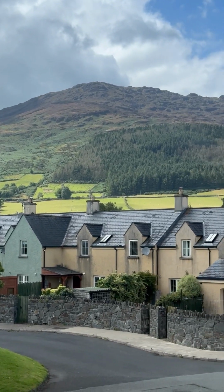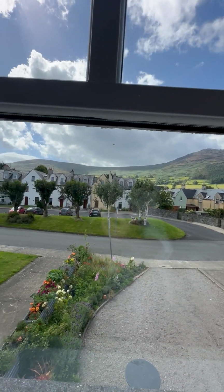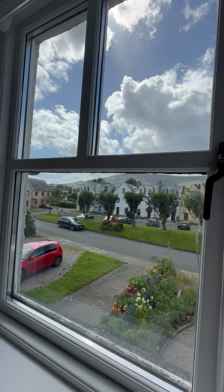Straight out on to Slieve Foy. And that is westerly, so that is where the sun sets in the evening. So this space is going to be lovely all day long.